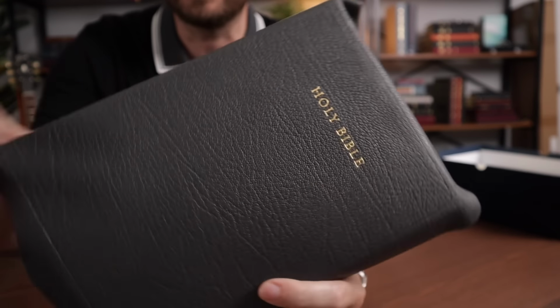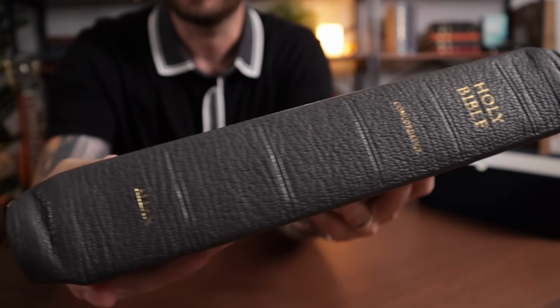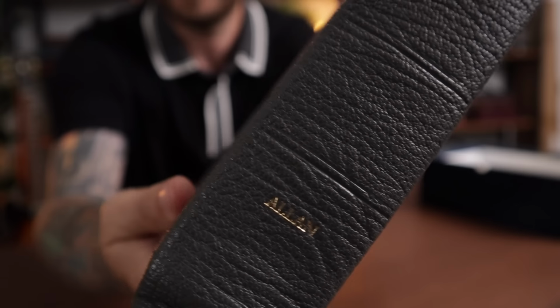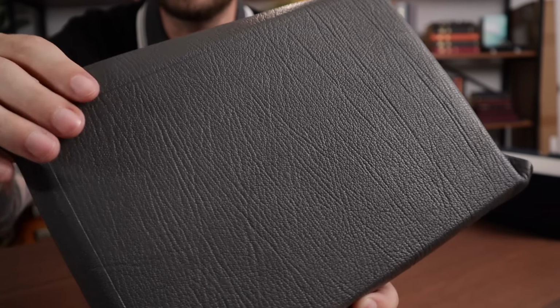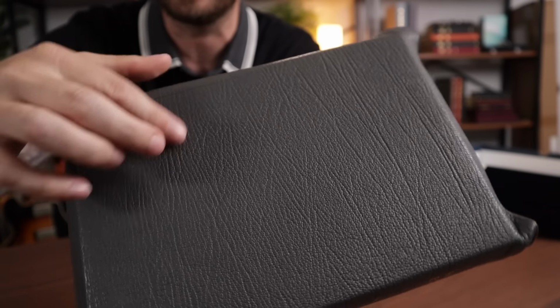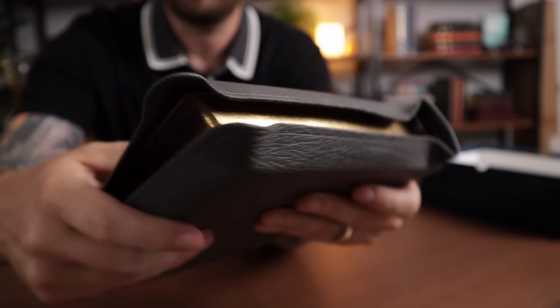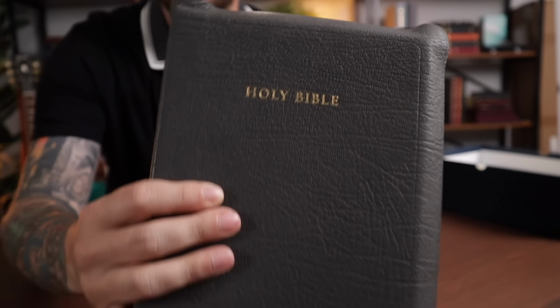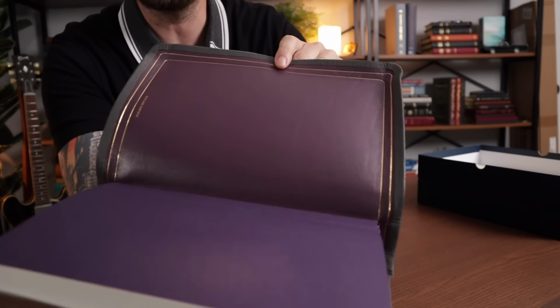It almost looks black in these photos, but it is a very, very dark gray. Holy Bible, concordance, tooled ribs on the spine. There it says Allan. This is lovely. Look at the graininess of that goatskin, that horizontal grain. Full yapp all the way around. It does say Holy Bible on the cover. There you can see the gray of that. That is so sharp. Oh, I didn't know it was going to be purple on the inside.